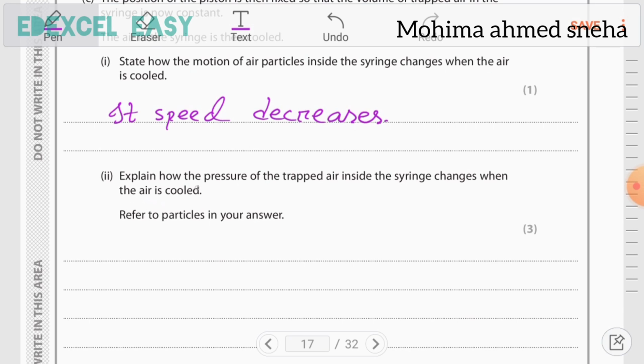Part 2. Explain how the pressure of the trapped air inside the syringe changes when the air is cooled. Refer to particles in your answer. So we need to define why the speed of the particles decreases, and why the pressure decreases when the gas in the syringe is cooled. The reason is that the particles will now collide less often with the walls of the syringe, thus producing less force, and less force means less pressure.